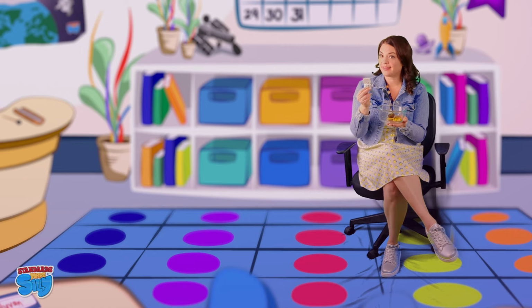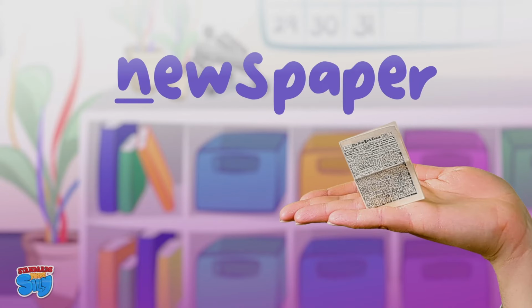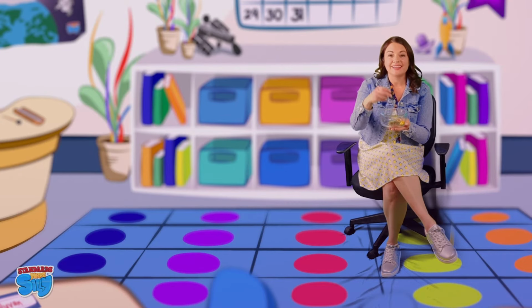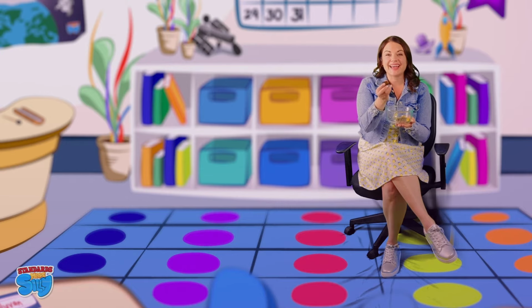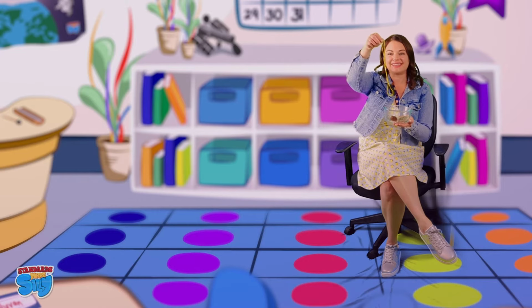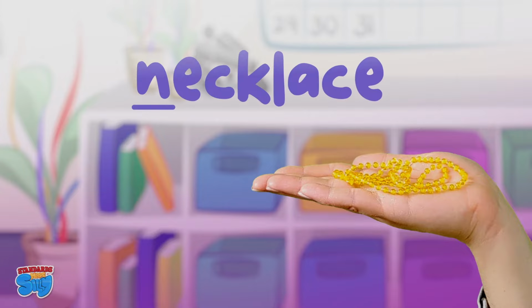Newspaper. Back in the old days, we would read a newspaper. Nest. A little birdie must have been in here. Nest. Necklace.